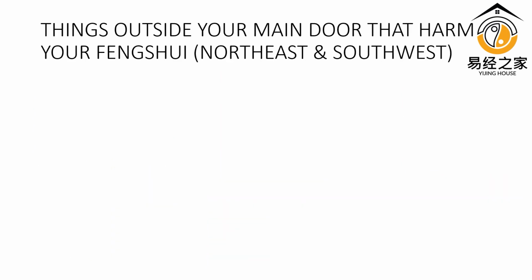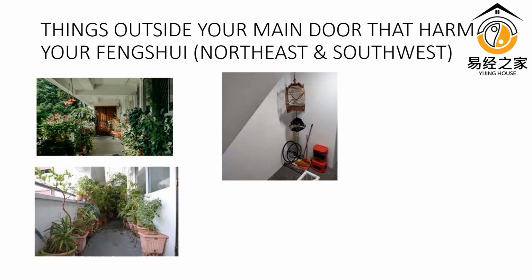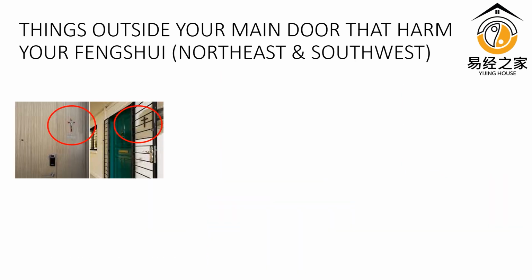And lastly, we come to northeast and southwest. That means if your main door is in the northeast or southwest, 艮卦 or 坤卦. Similarly, plants are the worst for these two sectors. Bird cages, bicycles, and lastly, green or blue mat. And those are the worst ones, remember, the bad ones.